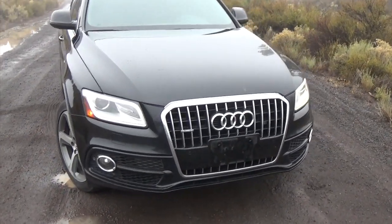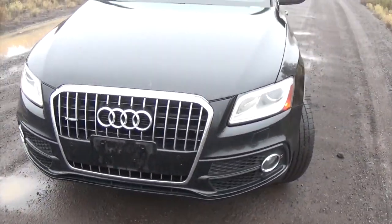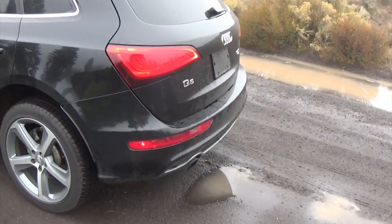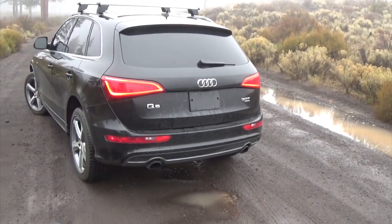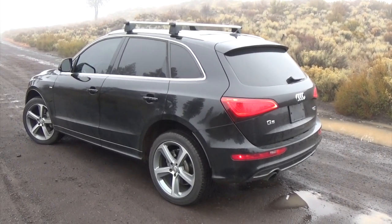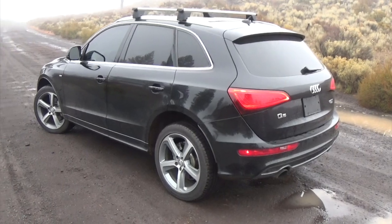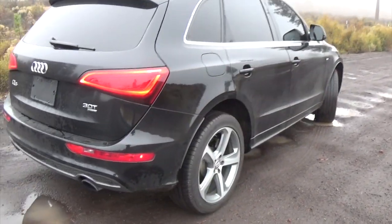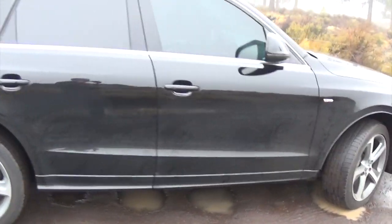With the refresh, you got a different style of headlights than the earlier version. The grille looks a little bit different. Tail lights are also a little different, and then different engine configurations. The version of the Q5 that was released in 2008 and sold between 2009 and 2012 came in either a 2-liter turbo or a 3.2 naturally aspirated V6. And then in 2013, they upgraded the 2-liter turbo, still the same that's offered in the A4, and then they released the 3-liter turbo, 3.0T.